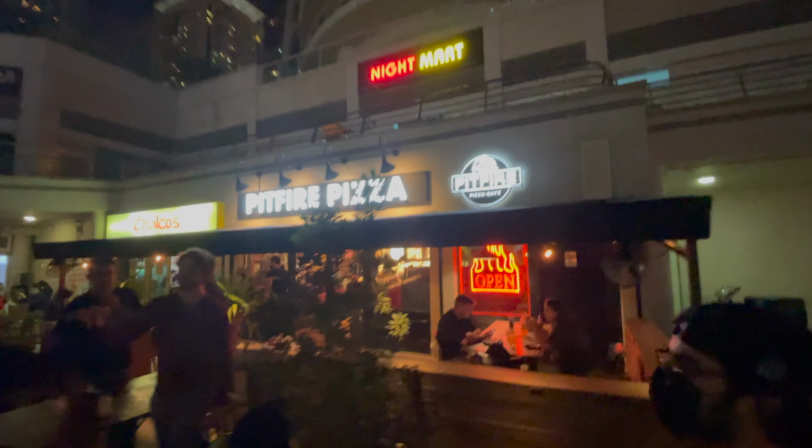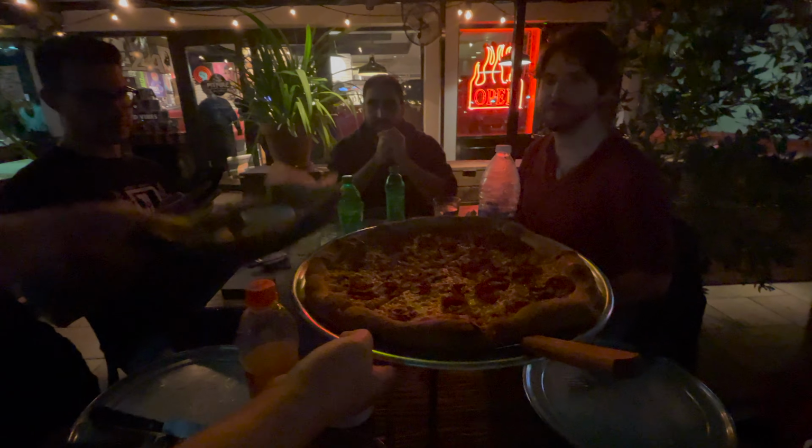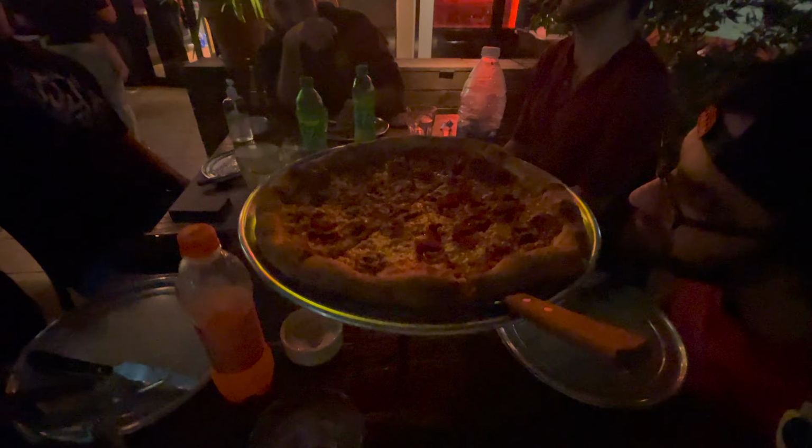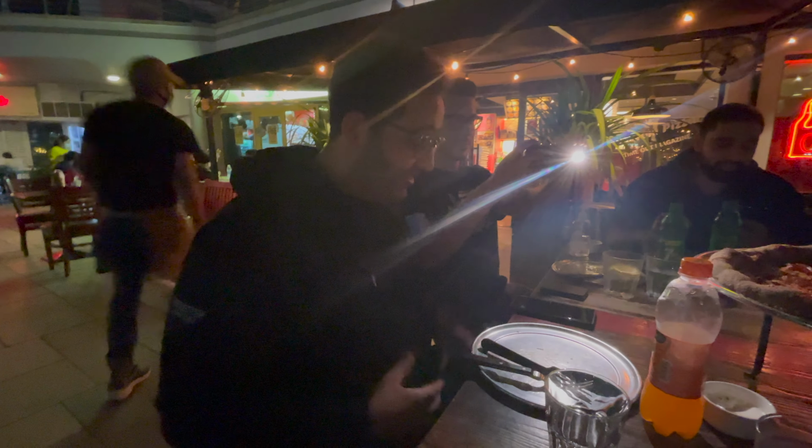And we're finally here at Pitfire. And here comes the first pizza. I hear this is the best pizza in Dubai. Yeah? Oh yeah, she approves. She approves. Perfect. She's not gonna say no.